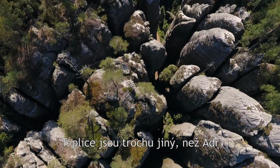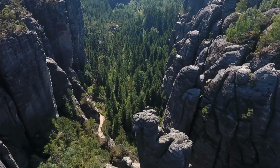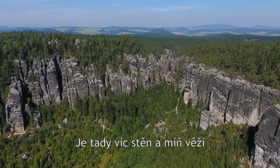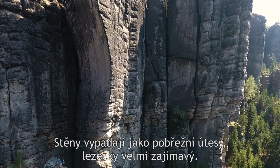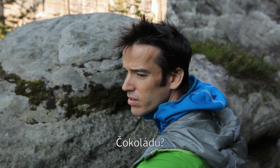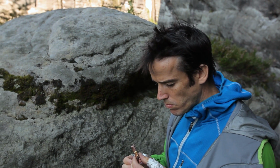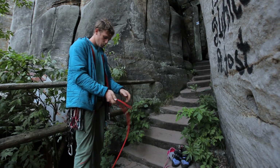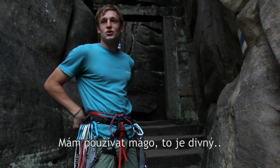So at Teplice, it's slightly different to Adršpach because it's more walls on either side. There's fewer towers and pinnacles sticking up everywhere, and there seem to be more cliff faces that look really inspiring to climb. Oh, this is interesting. Got some kind of stuff in it. I have to use chalk, this is going to be strange.